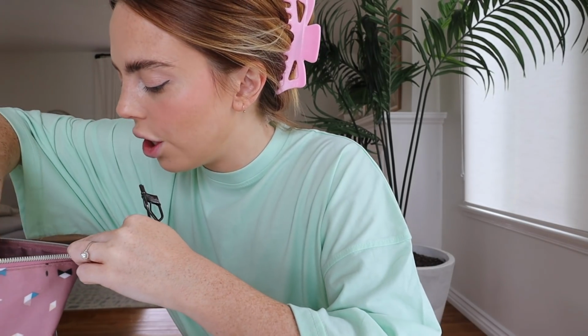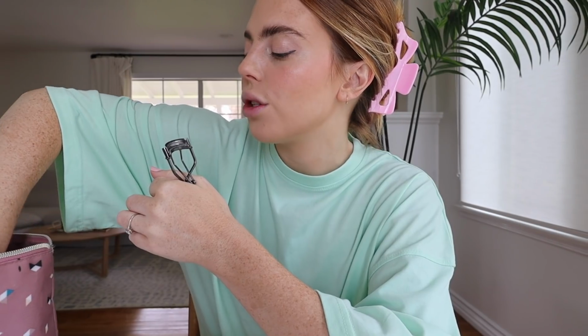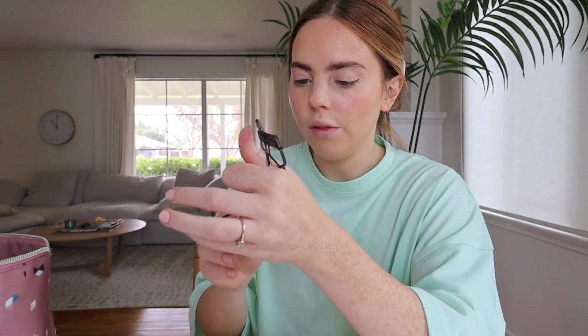Okay, let's do mascara now, and I have a current favorite that I don't know if I've shown you guys, but it's the Iconic London mascara. I'm so obsessed with this mascara. I have another favorite as well, which is this one, the Lancome Monsieur Big. This is my other favorite. These are both favorites right now, but I think the Iconic London is maybe more of my favorite right now.